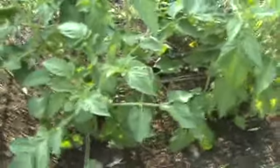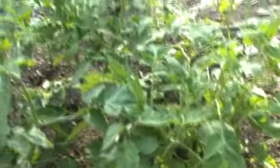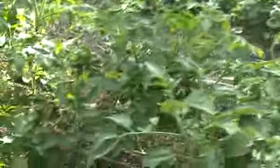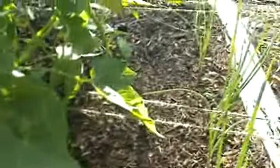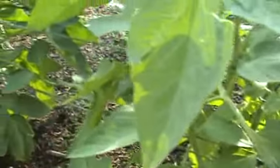I've had some people ask what kind. This is a Stoopies. I've got Early Girl, Early Doll. I've got, let's see, this one here on the end. This is a potato leaf. That's a Stoopies.